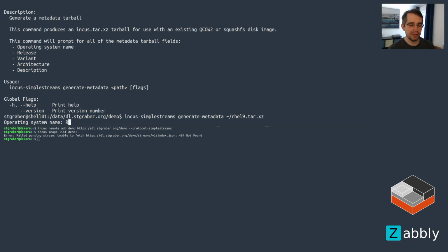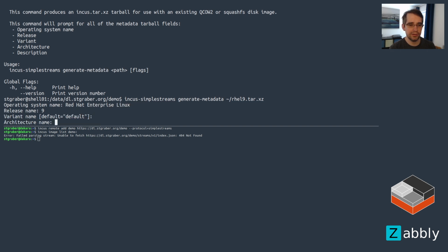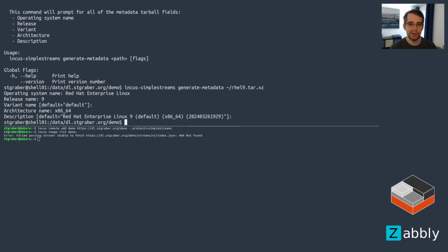Operating system name would be Red Hat Enterprise Linux. Release is 9, it's a default, and the architecture name is that. It gives us a generated description, which is fine. So let's just use that. And now we've got the tarball.